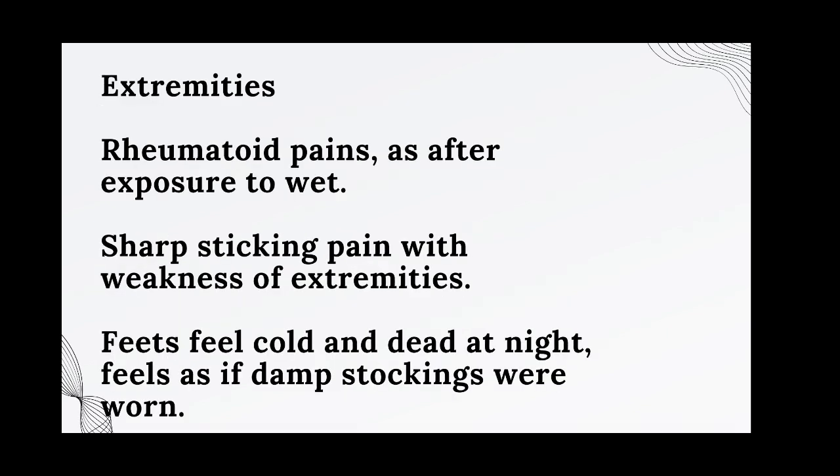Coming to extremities. The pain is of a rheumatoid type, as after exposure to wet. Sharp sticking pain with weakness of the extremities. Feet feel cold and dead at night. Dead at night means there will be weakness at night. Feels as if damp stockings were worn.